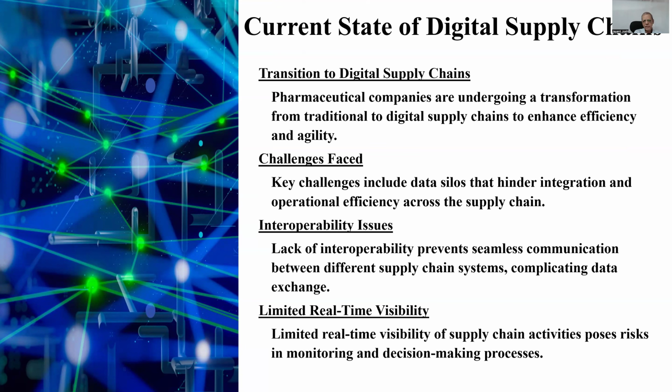The challenges faced presently in the manual, analog system is that the data storage is in silos, and that hinders the integration. Operational efficiencies have not been achieved because the data integrity is not there. So for all stakeholders, the desired inputs are not available, and they cannot really take the correct decisions at all. Data-driven decision making, which is the objective of digital supply chain management or digital transformation, is not possible by nature. And then interoperability issues prevent seamless communication.